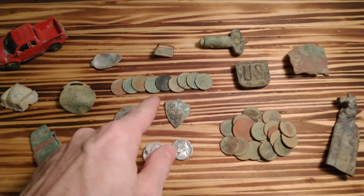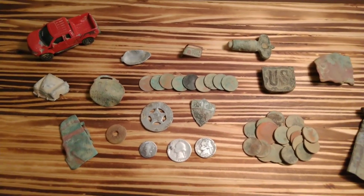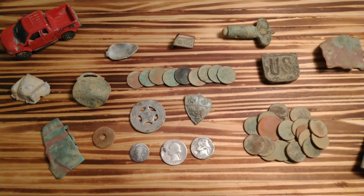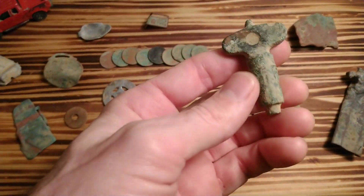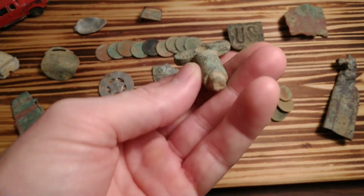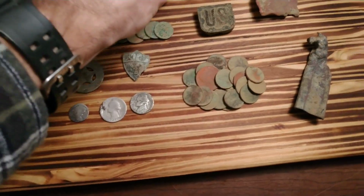I think I ended up with 9 wheat cents, varying ages of them. Some of them I couldn't get a date off of. Between, I think, early 20s up to the 40s, maybe, something like that. Got this little, I think it's a clock key, clock winding key. It's broken, I think. I've dug some of those in the past. I can't remember exactly, but I think that's what that is.